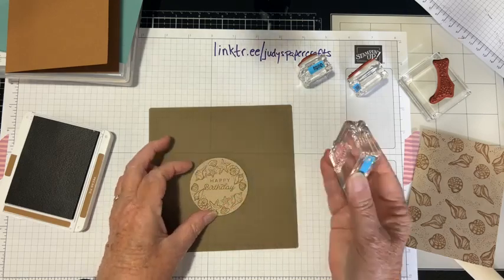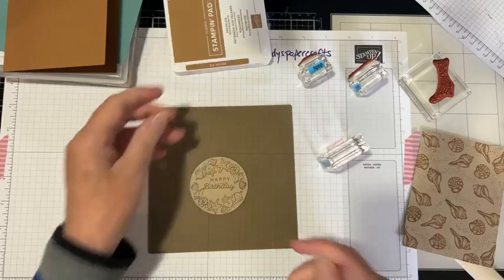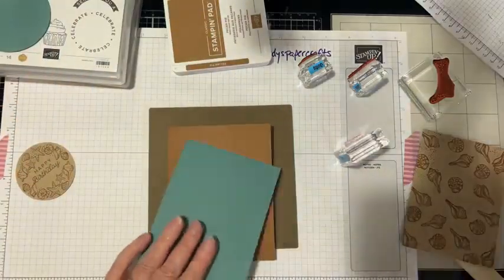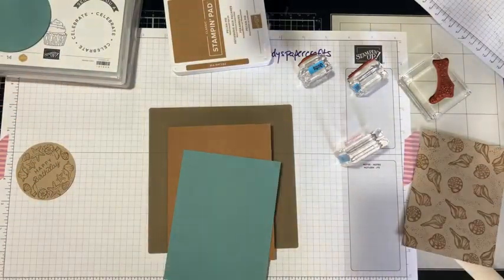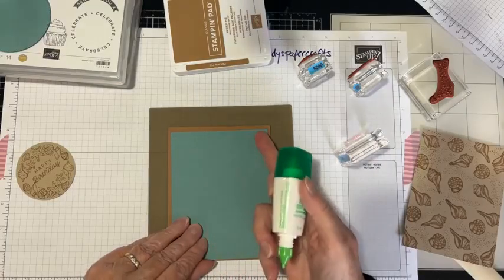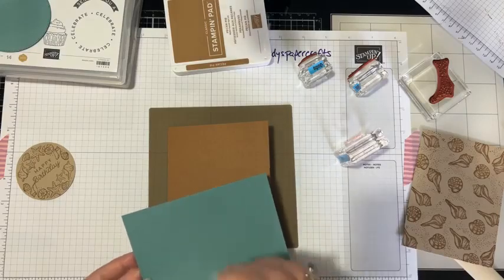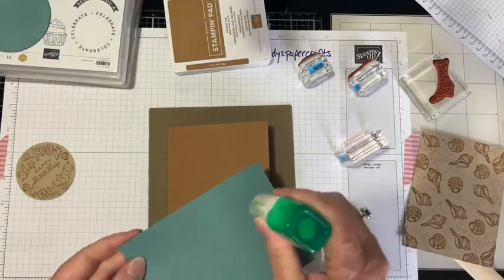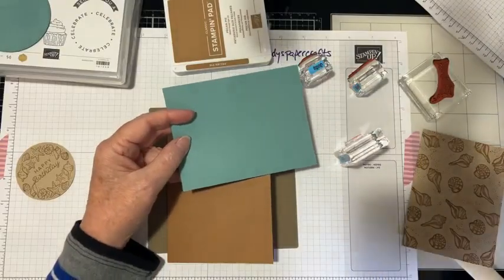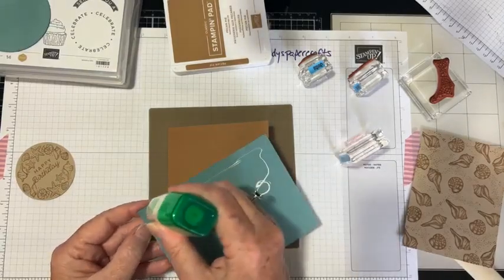And we're just going to stamp the happy birthday there. And that is that. And I think that's all the stamping we're doing. Okay, so we have the Pecan Pie base card. And then I'm going to take my glue and glue on the Lost Lagoon. So the Lost Lagoon is 1/4 inch smaller, so it's cut at 4 by 5 1/4. Now maybe I won't use the glue. Come on, glue. I think that glue might have had the biscuit here. Let's try this one. Oh boy, that comes out fast.